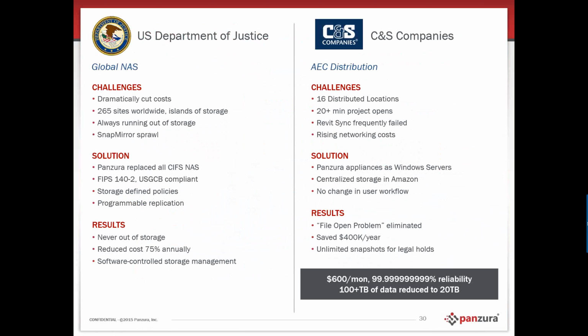The Panzura appliances are basically a Windows Server replacement at each location. They join Active Directory just like a Windows file server would. In this case, he centralized all this data to Amazon. He went from, at the bottom there, 100 terabytes of data living in different locations. So of the 16 different sites, by first consolidating it down, you're going to take advantage of single instance storage, of course. But then before we write the data up to the cloud, it's going to be deduped, compressed, encrypted, like we talked about, and then sitting out there.